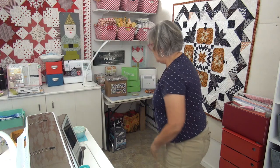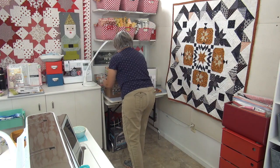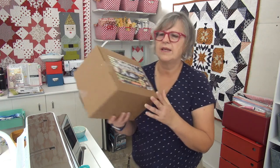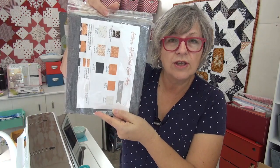One of the fun things is that I wanted to offer a kit, and the Fat Quarter Shop put together a kit with the autumn colors from Joanna Figueroa. These were done in one of her winter colors. So the autumn colors are the oranges and greens and creams, and when you get the kit, everything is broken out so that you can have one package. It's labeled. We have a conversion sheet for the fabrics. It is the same pattern, just done with different fabrics, and you can do your own fabrics.